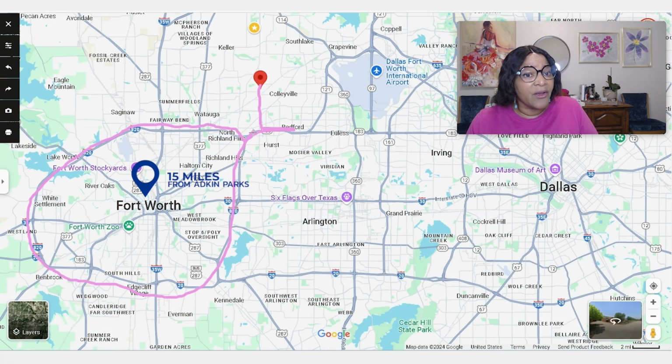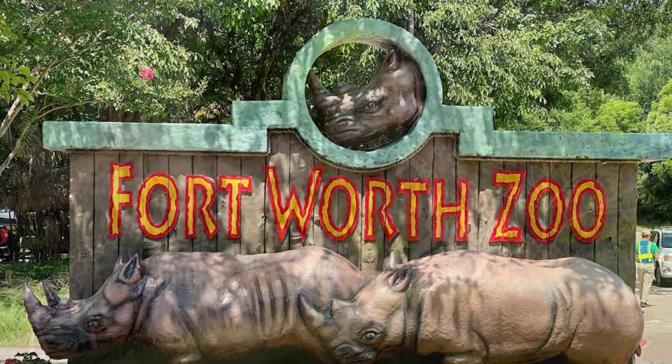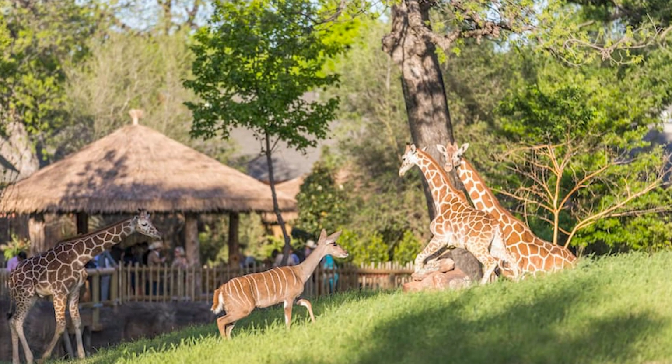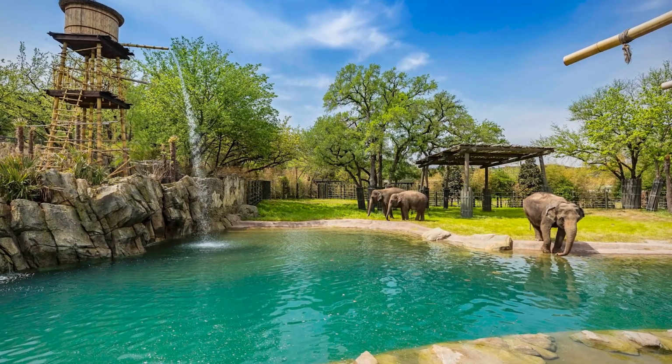If you have not gone there, you absolutely need to put that on your things to do list. And Fort Worth, well, that's where we get our nationally acclaimed, awarded zoo. In fact, the Fort Worth Zoo is one of the top zoos in the entire country. And you're going to enjoy so much art and culture in Fort Worth.